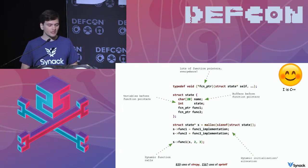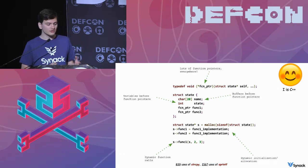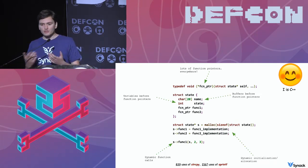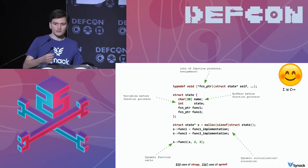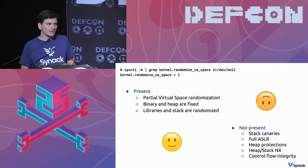In the course of reverse engineering, I also found that the developer thought they were writing in C++ because most of the internal state was in these structures that looked awfully like objects. There would be buffers inside, there was internal state, and it would usually be followed by function pointers right at the bottom of the structure itself. Usually there would be initialization, they would assign function pointers to the structure, and when those functions are used, every time it would pass in the pointer to the structure itself. So it is very much like the this pointer in C++. So that was kind of cool. In and of itself, it's not really a problem.